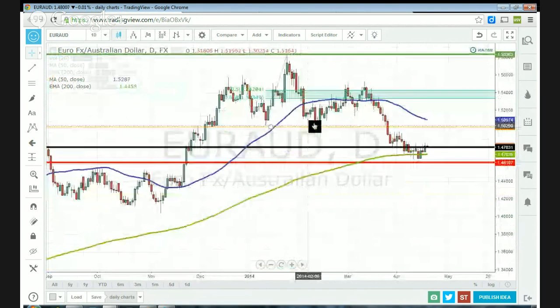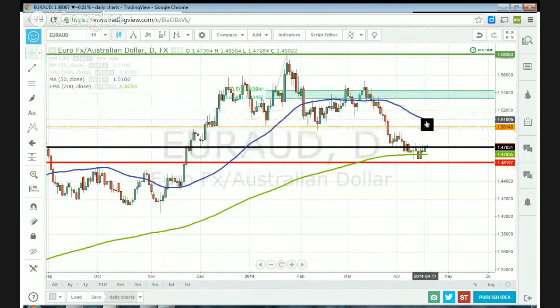Okay, so the 50 simple moving average on the daily chart will be a resistance level, but we'll be able to move the break even here at 50.15. So still a few hundred pips away before I can really take any action. Next action is to move the break even. Euro yen.